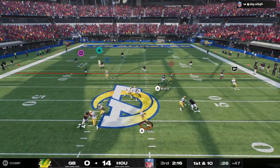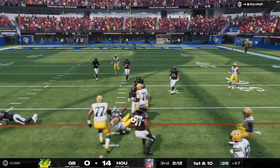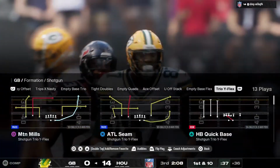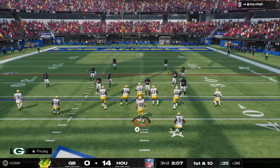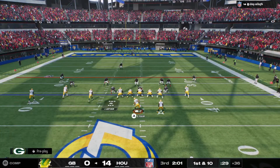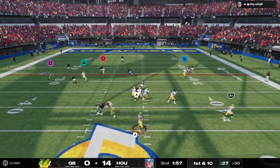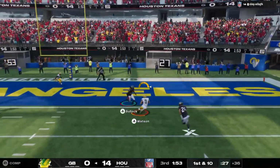Love. Catch is made by Romeo Dobbs. And they'll move this one down inside the 40-yard line. That's just such a tough throw. I mean, that's all arm. Being able to get your body turned and throw back across your body. I mean, it's one thing if you're just throwing it a couple yards to a check down. But in this case, he's still willing and able to push the ball downfield.